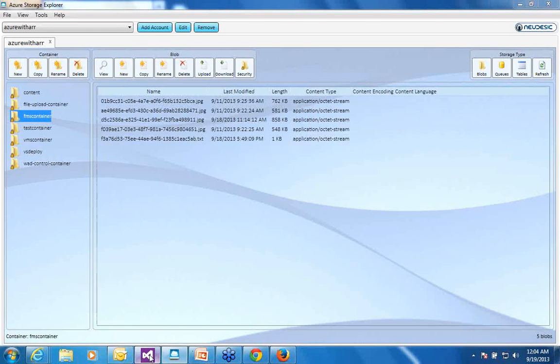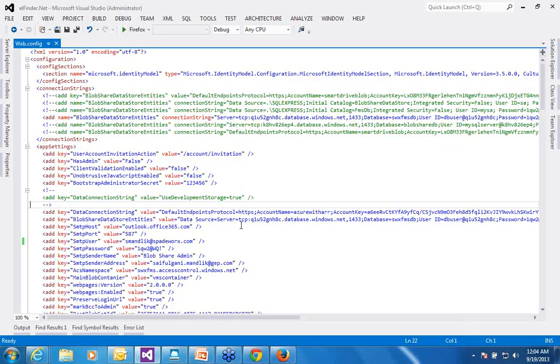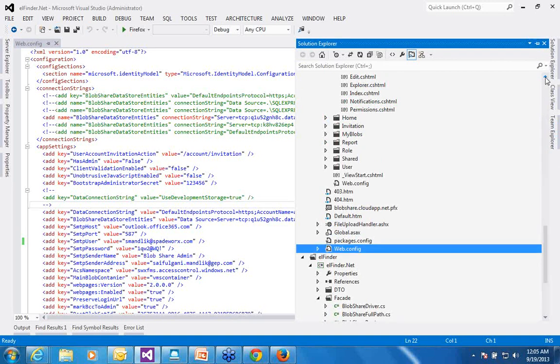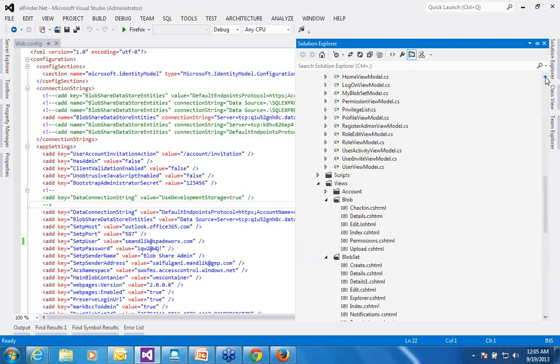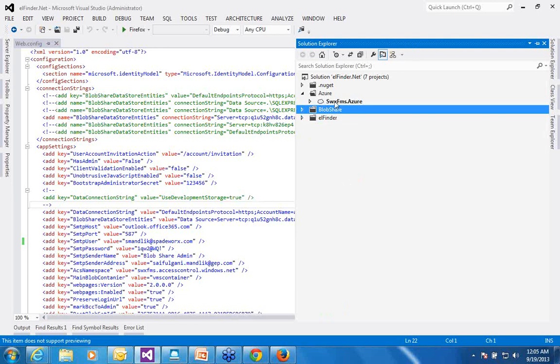From the solution standpoint, this is what the solution looks like. We have a web role. So the solution consists of 2 main elements. One is the BlobShare related projects, and the other is the elFinder related projects.